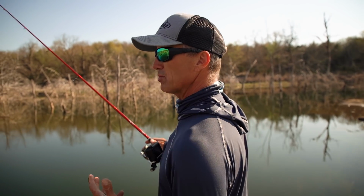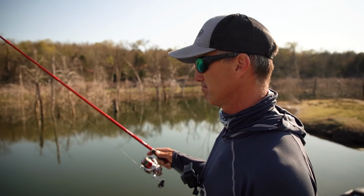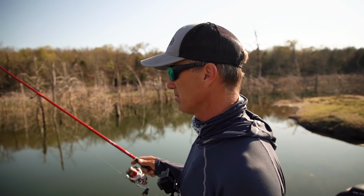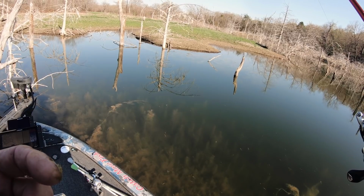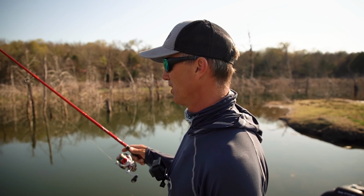So I'm always paying attention to all those different things when I get a cantankerous one not to catch. I want to know what direction he's coming in, what direction he's exiting. A lot of times I might have to start popping a bait to get him to eat it. So he's backing up right now. He just can't make up his mind, but he's mad. When I start seeing that tail flare.